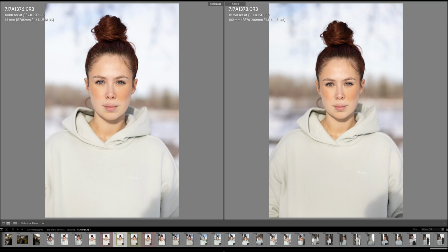I thought it was interesting, the background blur does look similar. The main thing that sticks out to me as different is with the 70-200, the background, this brown shrubbery and the trees in the back here, they look bigger than in the 85. I think that's simply because we're at 100 millimeters. And what we'll also notice when we get to 200 is that the background looks a lot bigger and a lot closer. So I'm going to chalk that up to just being a different focal length.